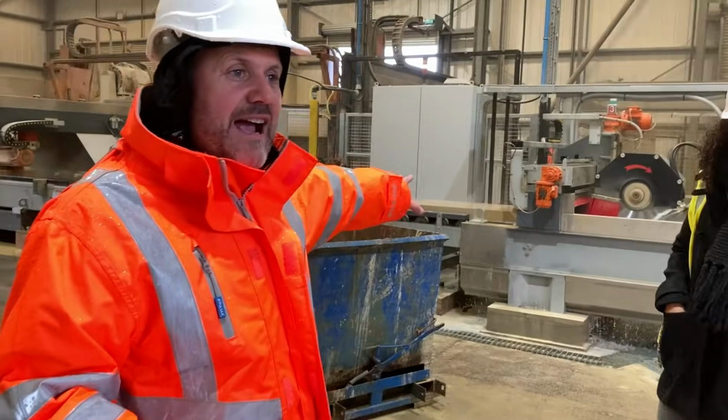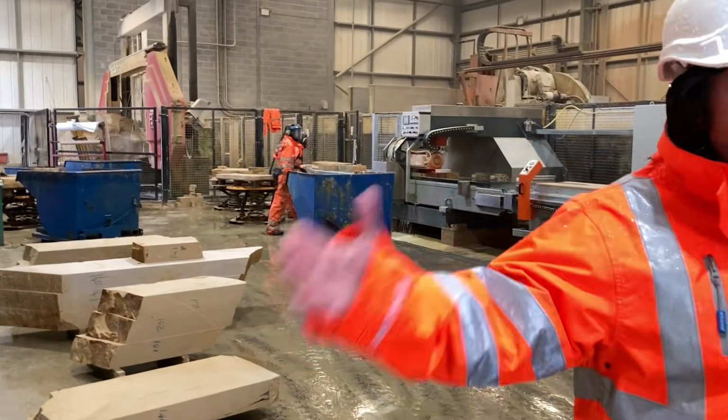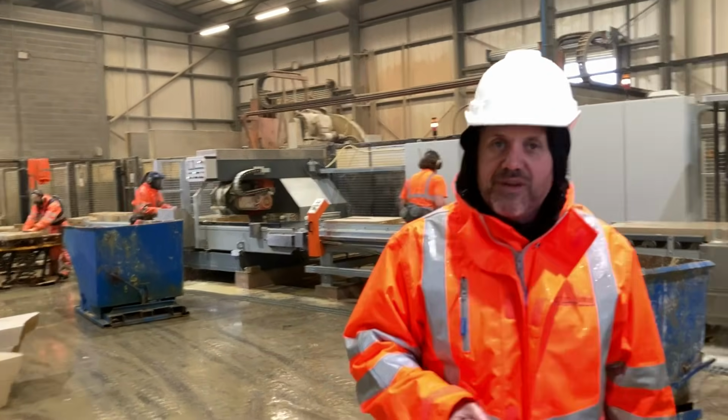This is brick manufacture, and this is walling manufacture here. We've got both lines running and we can just walk around and see them making each other.